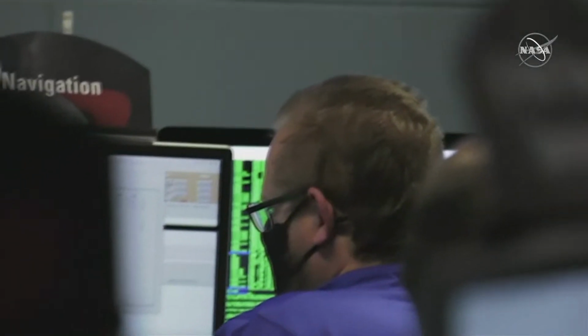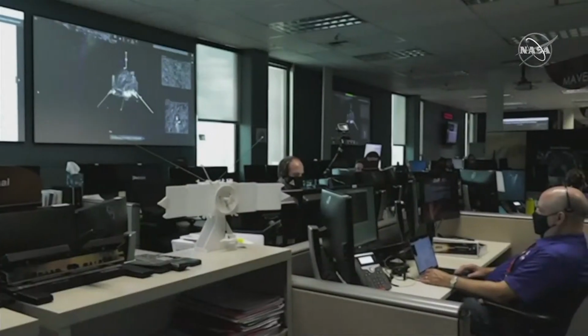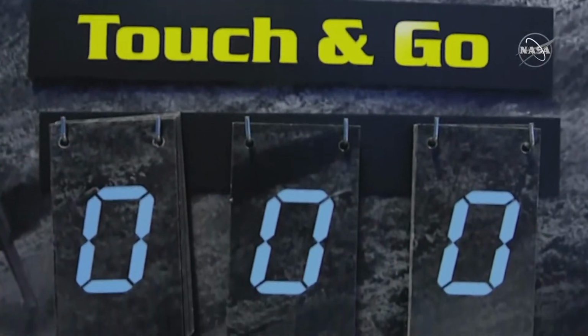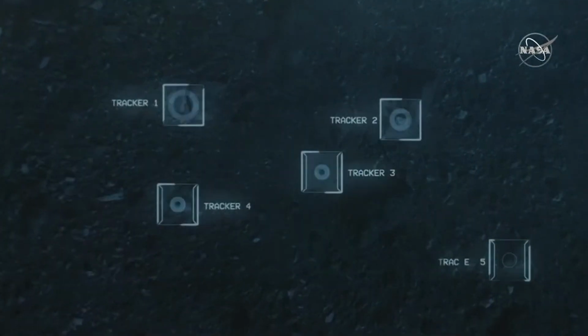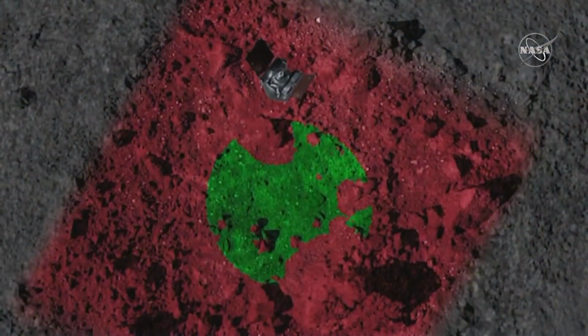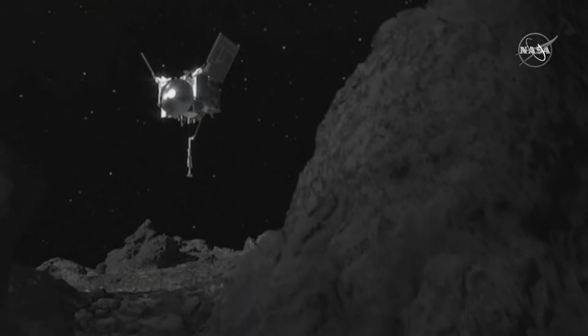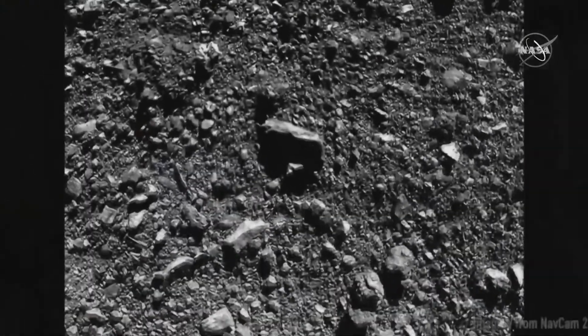Navigation. Go for tag. Program manager. Program manager is go for tag. All stations, this is OREX Systems on OREX Chord. I copy all subsystems are go for tag. Position uncertainty is 0.5 meters. Predicted tag lateral offset is 1.7 meters. Hazard probability is 0%.